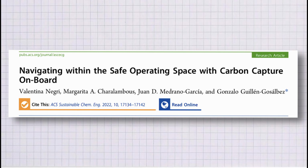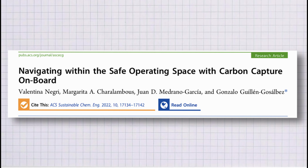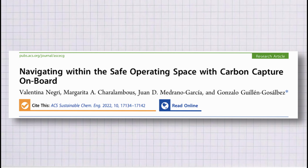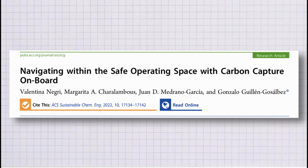What are we going to do? Sell it on eBay? Not quite eBay, but there's a whole field emerging that's focused on finding uses for captured CO2, turning it from a waste product into a valuable resource. Now that's fascinating. What could it be used for?